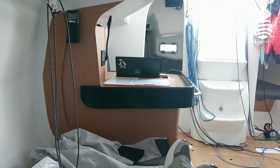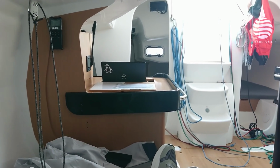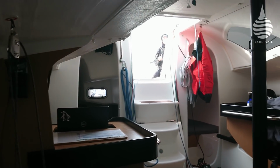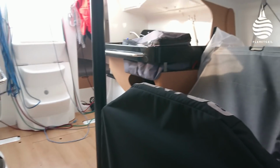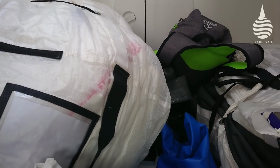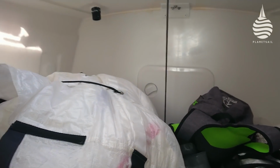So chart table just in front of me. I'll show you the expedition picture in a little bit. James is out on deck sitting to leeward, trying to keep the boat moving, and I'm sat on the J3, and on this side there's a code 0 behind there and a spinnaker, and this is the J1. Another spinnaker and our kit bags and some safety stuff all piled forwards.